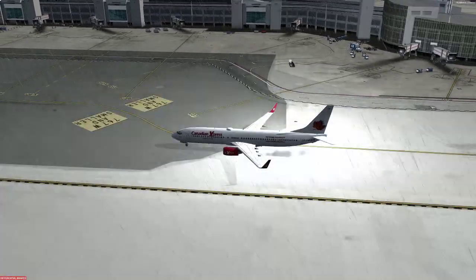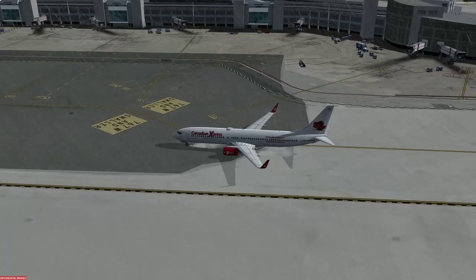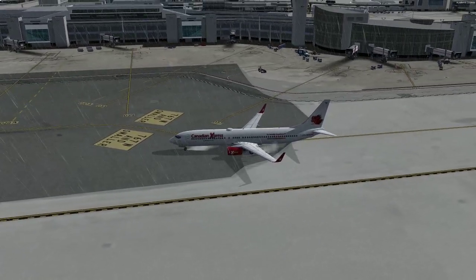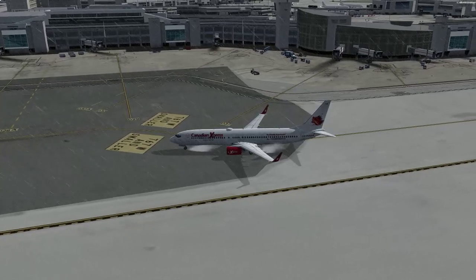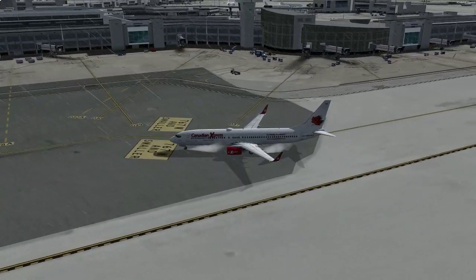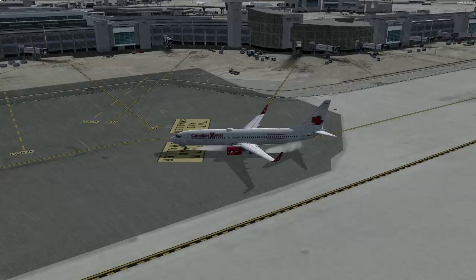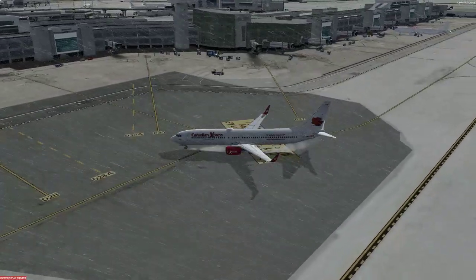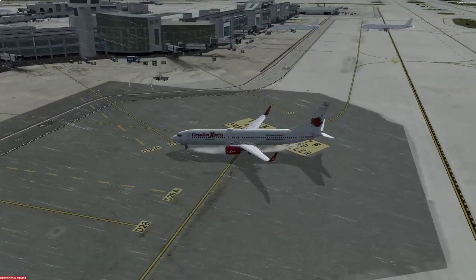Miami ground, tower 750. Southwest 760, runway 8 right. Actually, check transponder 1451. 1451 for Southwest 760.